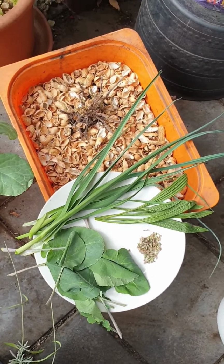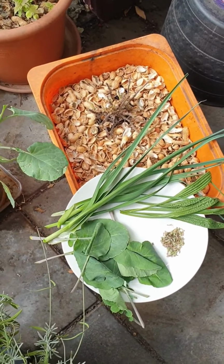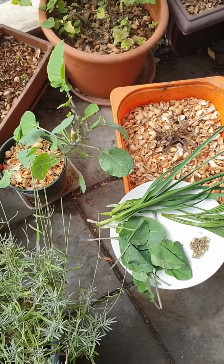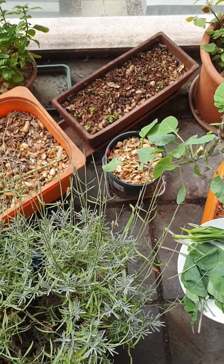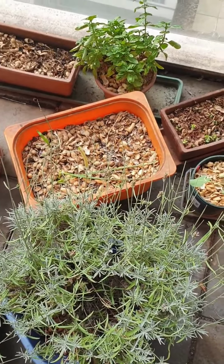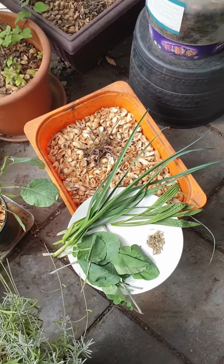So this is just one harvest as I continue on my mission to clear up this garden, tidy it up. There's still some work to be done. Last time I was here, I think it was last week, maybe Tuesday. So I have done some work, but still not quite finished. So to be continued.